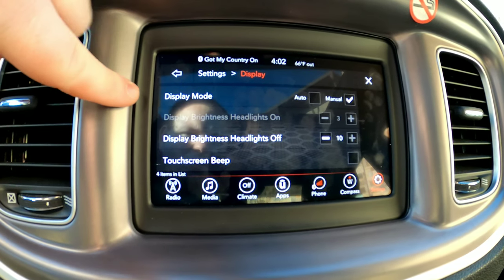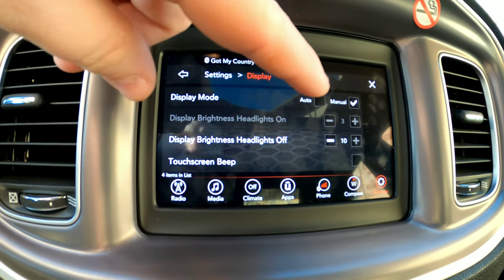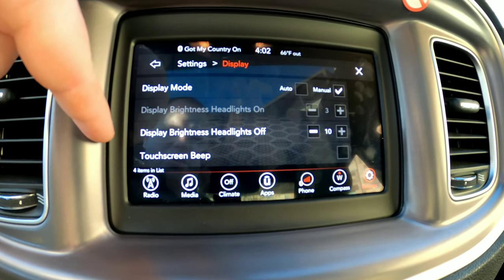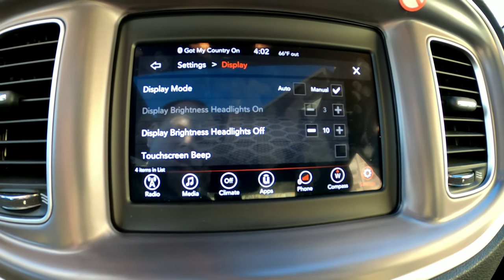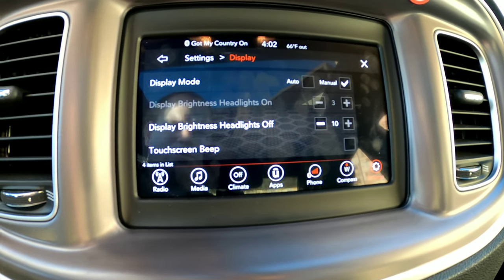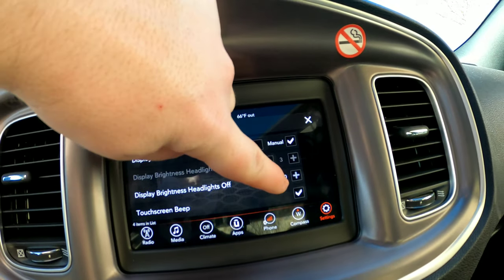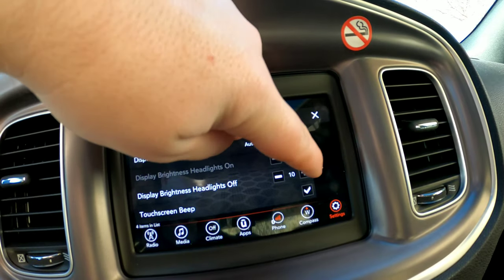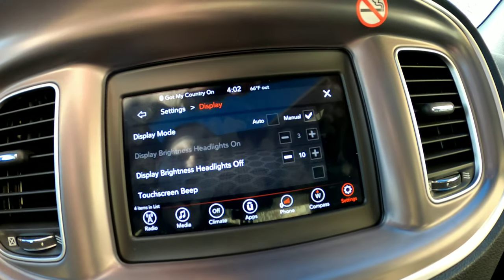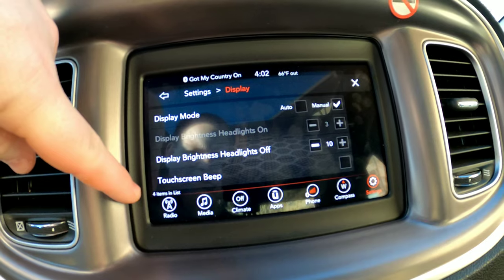You've got your display settings. Display mode, auto or manual. Display brightness, headlights on. I've got it at 3. With the headlights off, I usually put it down to 1, because when I work security, I don't need all that light in the interior of the car. So, I just don't mess with that. And then you've got your touchscreen beep. It just makes noise when you press stuff. I don't know if y'all can hear that. It's kind of annoying. I turn it off. And I think that's it for this one. Yeah, it's 4 items in the list.